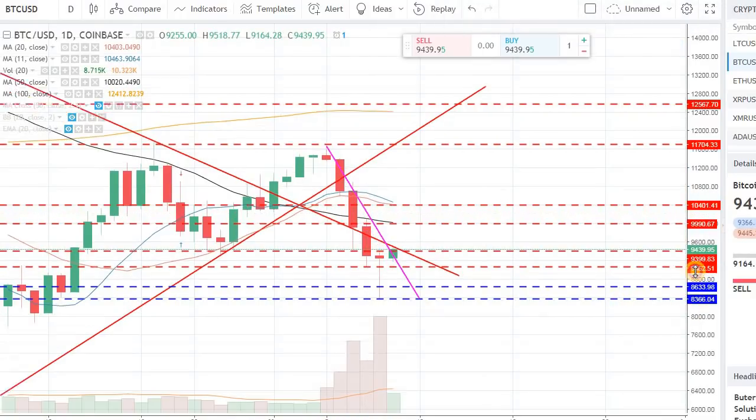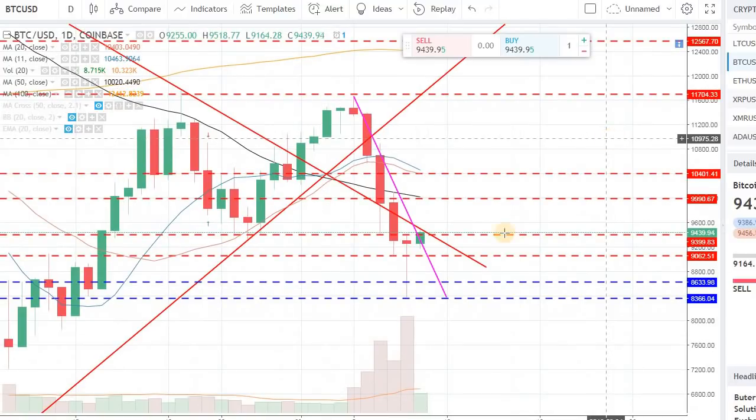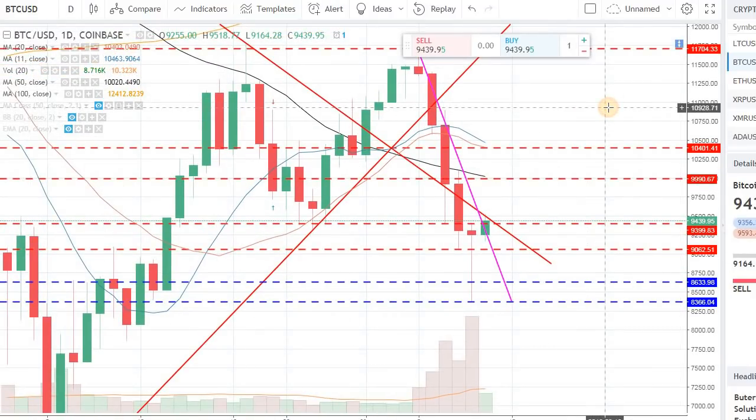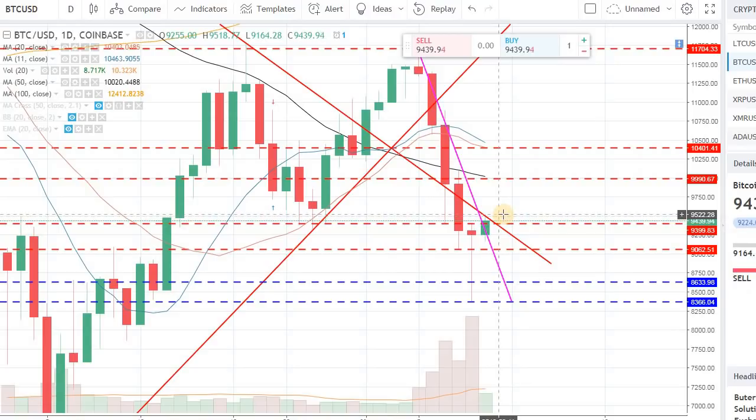So if you see the price action, I did not change anything in this trend line. This is exactly how it was from late December, early January when I created it, and I have made no changes to this trend. And the price action is hitting right at that mark, at that 9400 level, and it's trying to break that. So it retraced right back out of that, and we need to see if it can hold above that.